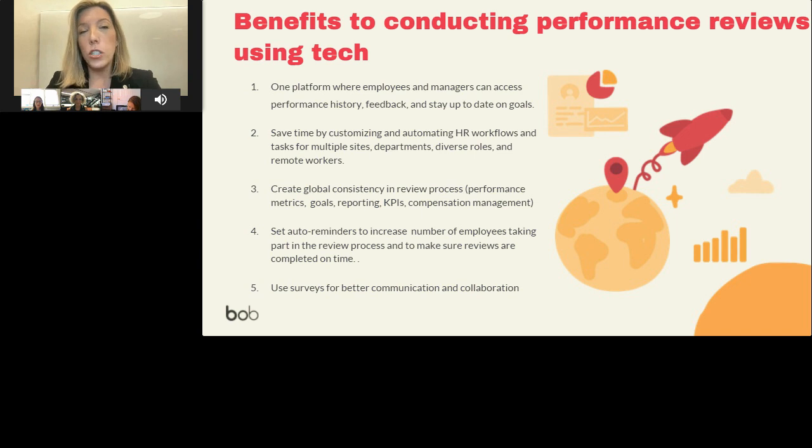And of course, using surveys for better communication and collaboration, especially when some of the employees aren't in the office and you can't gauge exactly how they're feeling all the time, even after the performance review, if they don't feel like something was on target or completely accurate in their performance reviews. Using surveys before and after and continuously through the year is super important.